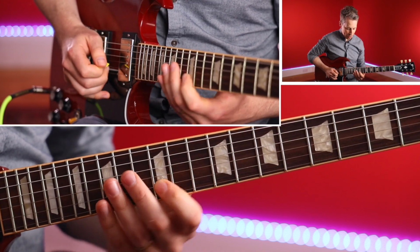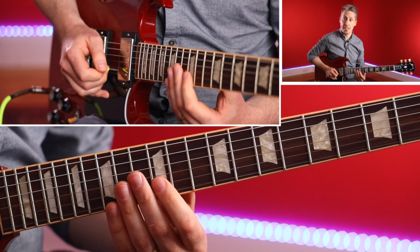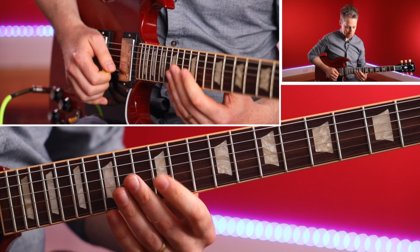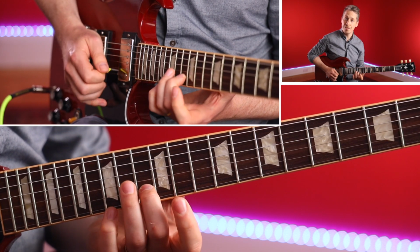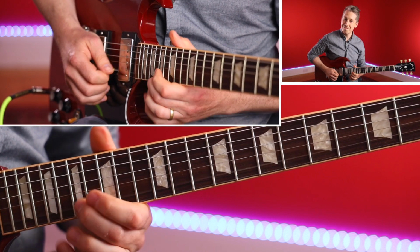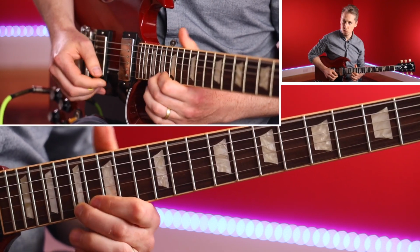Okay. Now at that point, that kind of bleeds into the second part, which starts from that 12th fret again, so that note you've just played, and we're going to go. So we're going to do 12, 12, B string, G string. Then we're going to do 13 and 14. Then 15 and 16. And then finally, the 17th fret, which kind of is that E root note up top.